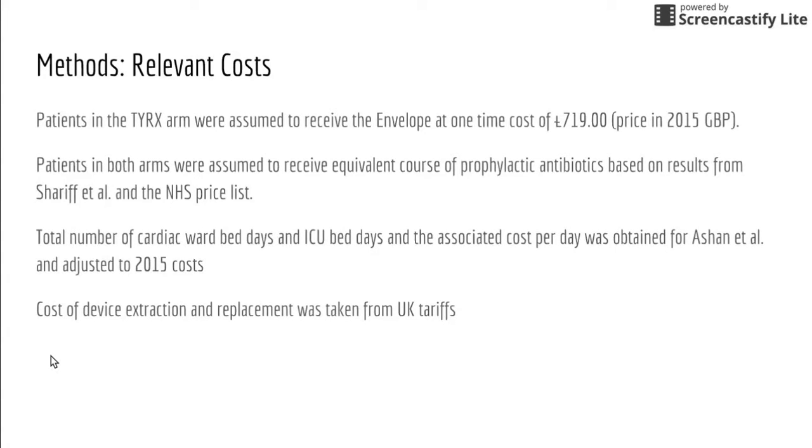Patients in both arms were assumed to receive the equivalent course of prophylactic antibiotics based on the results of a study conducted by Sharif et al. and the NHS price list. The total number of cardiac ward bed days and ICU bed days, as well as the adjusted cost per day, was obtained from Ashan et al. and adjusted to 2015 costs. Cost of device extraction and replacement was taken from UK tariffs. Given that this study was conducted from the perspective of the UK National Health Service, we believe that the relevant costs were appropriately determined in this study.